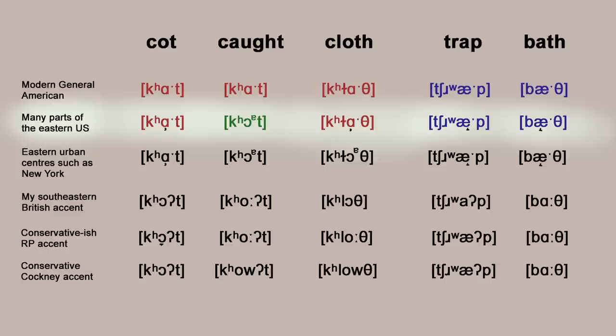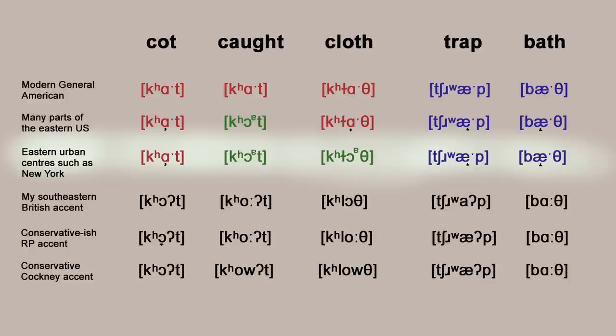In the third accent, only cot has this lowest vowel, whereas caught and cloth have the higher, more lip-rounded vowel. Throughout these American accents, trap and bath have the same quality as each other, even if the acoustic quality of that vowel differs a little bit from one accent to another.